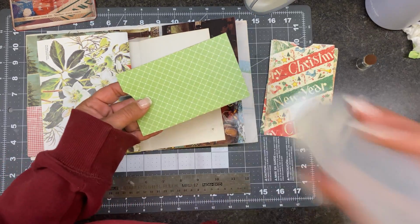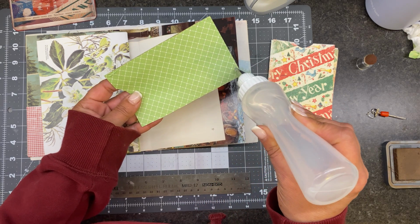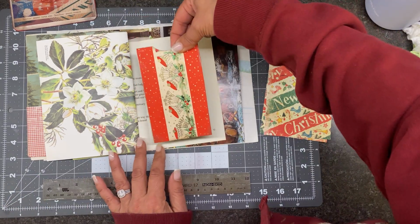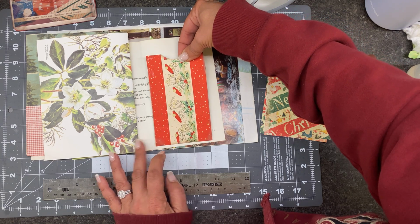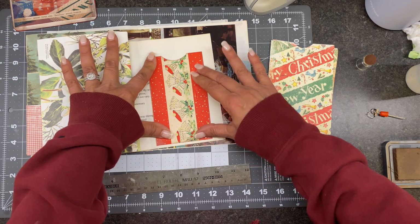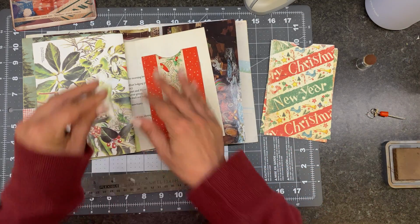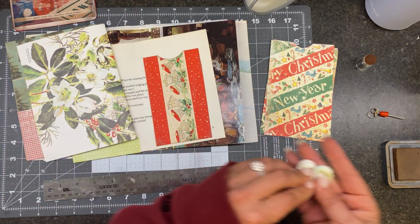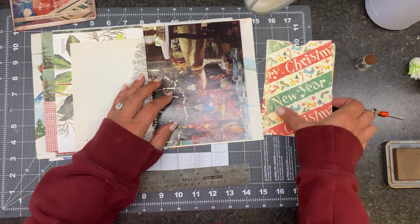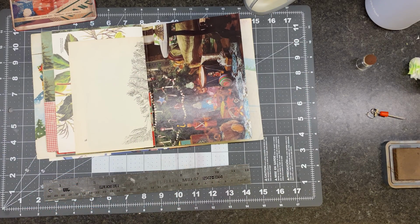I've got some envelopes, a couple of envelope projects that we're going to do, and then I've got some sacks that I think I'm also going to add. I don't know what my deal is with glue today, but I'm not having success. Jeez. I don't like how that looks right now. So, let's see what I got.